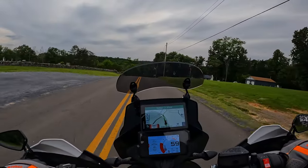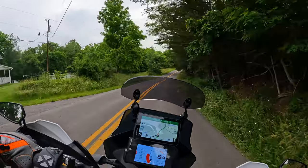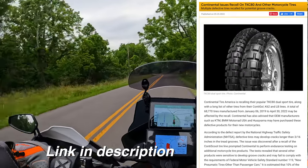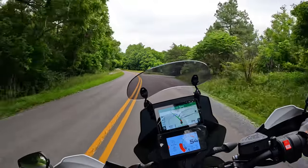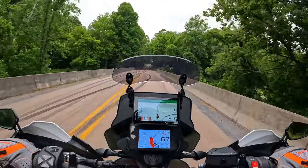One other quick thing I want to touch on, not really an upgrade or modification: there was recently a recall on the Continental TKC 80 tires, which come stock on this bike. The rear tire is not under recall. The front tire may be, so contact Continental to find out.